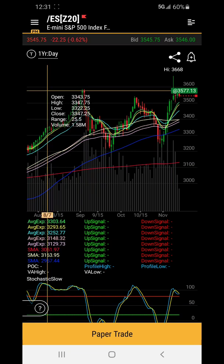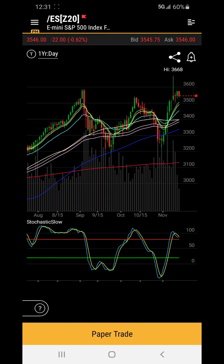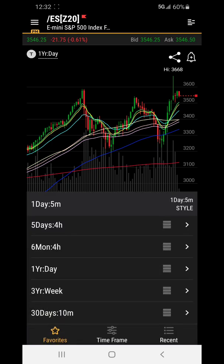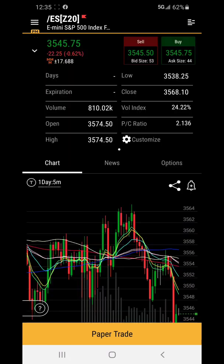And like I said, if we don't take out 3,600 solidly, which we haven't, we took it out and then came right back down immediately, we have a lot of down moves to go, a lot of downside. Now, I don't know if it's going to happen today or in a few days or in a week or two, but we are near the top of a trading range right here. So that is the story right now. We are short. Let's see where it takes us.